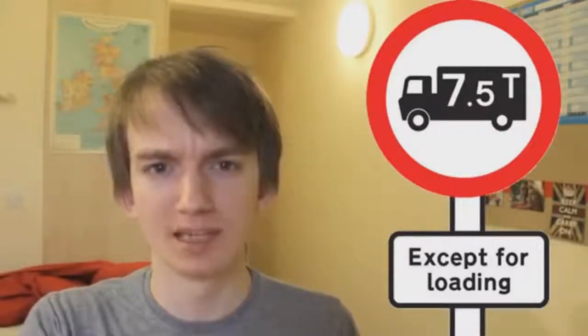This just means no goods vehicles except for loading or unloading. I've never seen that come up in any practice theory tests, but it's probably a good idea to still know it anyway. And this means school crossing patrol, and you just need to make sure you stop if there's someone there holding that sign towards you. Just don't run over kids. Great advice. This is why you come to this channel, clearly, because I give you such little bits of wisdom as don't run over kids, because that probably won't go down well in your test.